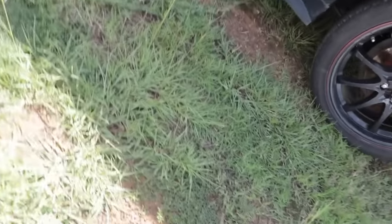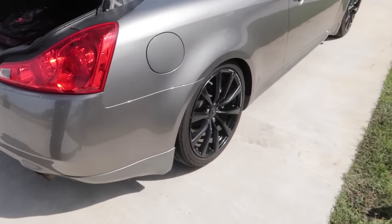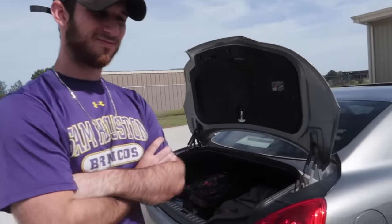All right, so here's Caleb's old car. You know what's funny is I could actually put those 18s on here if I wanted to. You really could. I just don't want to. Yeah, these look a lot better. Be good for a burnout.